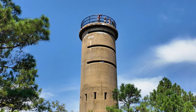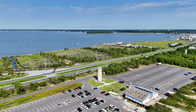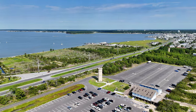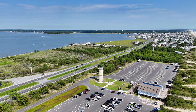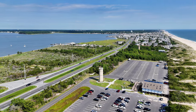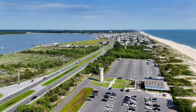and function. Other towers have also received attention. For example, Tower 3 near Dewey Beach was restored as part of a community effort and is now open to the public. These restoration projects not only preserve important historical structures, but also serve as educational tools, helping new generations understand the realities of World War II and its impact on the home front.